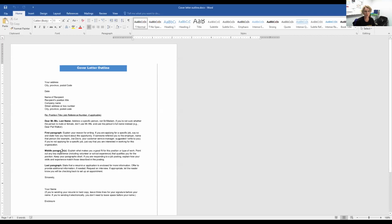Then you want to have your introduction or your greeting, dear Mrs. Smith, with a colon. Then you want to start with your first paragraph, explain what specific job you're applying for, explain if somebody referred you to the job, and you might want to talk about how you are familiar with the business or organization. Middle paragraph, this is where you are going to talk about the skills and characteristics and experience you have that make you the ideal candidate for the job.